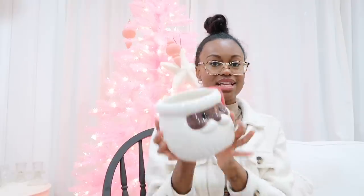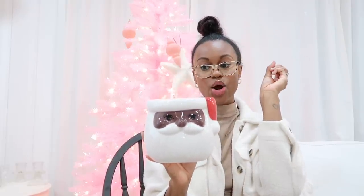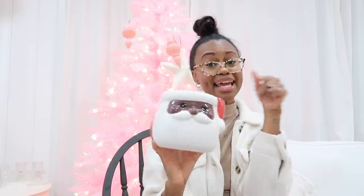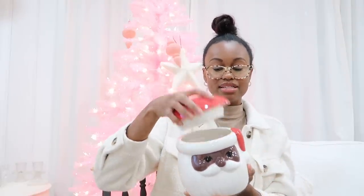Y'all give me ideas for what I should put in here because I have not decided. You also could just leave his little hat off, put a plant in there, or put a little Christmas tree in there, or a candle in here. That might be a vibe because I don't know if I want to struggle every time to open up his little jar thingy. I kind of went crazy in Target.